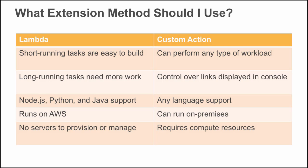with third-party actions. Lambda only runs on AWS, whereas a custom action could run on-prem, on another cloud provider, or on another service that you might be interfacing with, and so it gives you a little bit more flexibility from that perspective. However, when it comes to the ease of management and the overhead involved, Lambda has no servers to provision or manage, whereas a custom action would require some compute resources somewhere running that code.